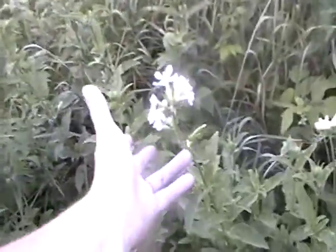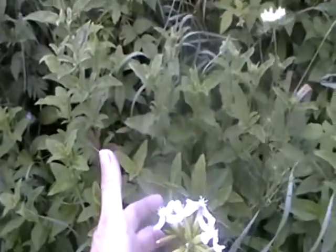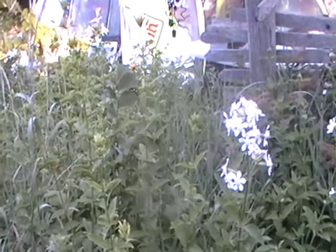And this is soapwort, or called bouncing bat. These will all be the white ones. And those are the blue. These are bouncing bats, so these will be white. Those will be purple. That'll be yellow. Of course, it's not the same to show you what it's going to be.